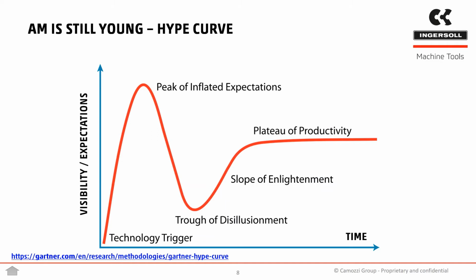Because additive manufacturing is still a maturing technology, and additive manufacturing in the factory, or large format additive manufacturing, is a younger still subsegment of that, it's helpful to apply the Gartner hype curve, which charts the expectations or hype of an emerging technology over time, from a sort of big bang disruption through the maturity of that technology.